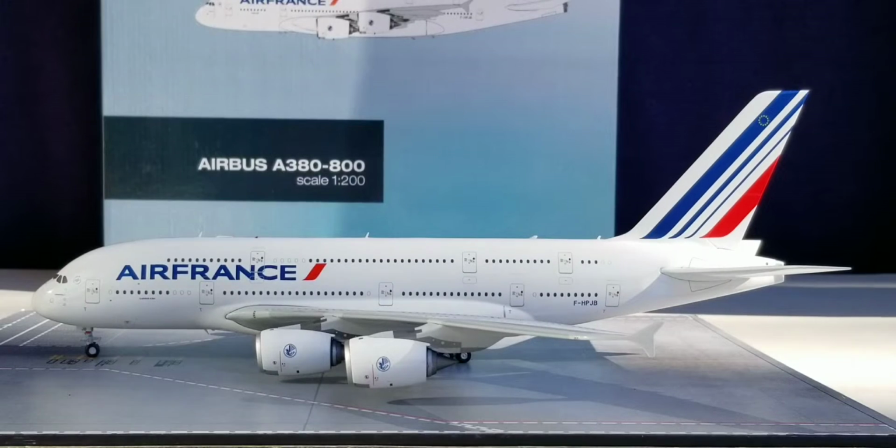So, with all that information out of the way about this particular livery scheme, let's get down to the nitty gritty and allow me to show you all the details on this aircraft model. Shall we? Let's check it out.